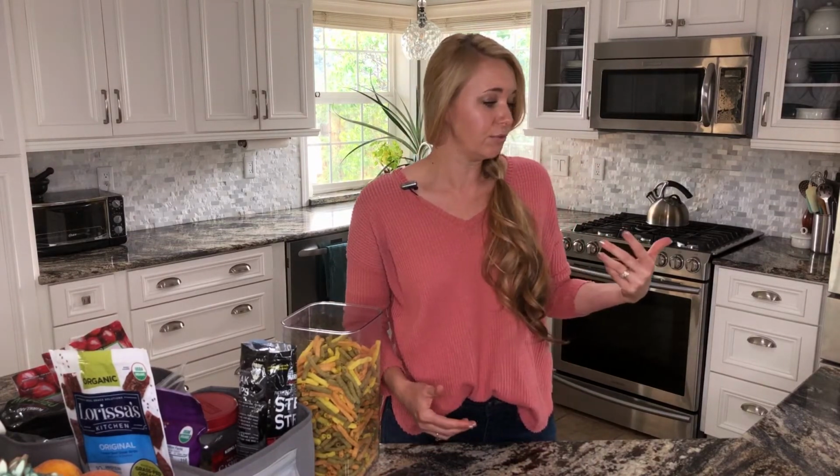Now, if they do run through all the snacks that I've given them for that day, then they're free to go into that drawer that I showed you in the fridge that gives them all kinds of healthy snacks. Cheese sticks, yogurts, hard-boiled eggs, veggies that I've already washed and cut up, so they can grab anything out of there until we get to lunchtime.